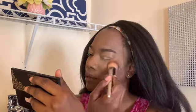All right. So now I'm going to go in with Fenty's Banana Powder underneath my eyes. And a little bit of this goes a long way. You don't need a lot of this, guys. And just going right underneath my eye here. Patting this all the way around my eye. Also looking in the mirror over here, just to make sure I have a seamless finish. All right, let's move on.